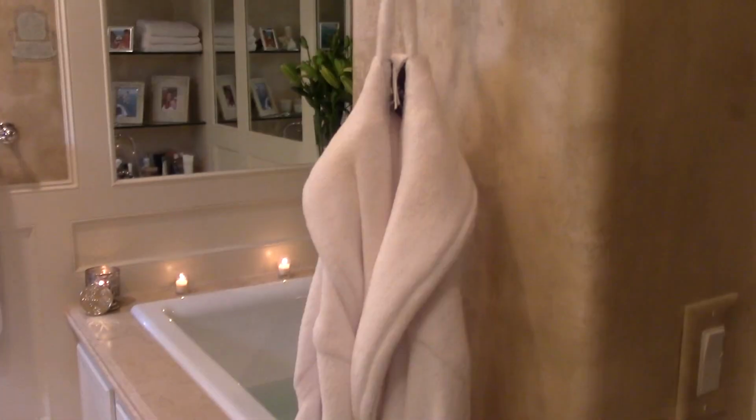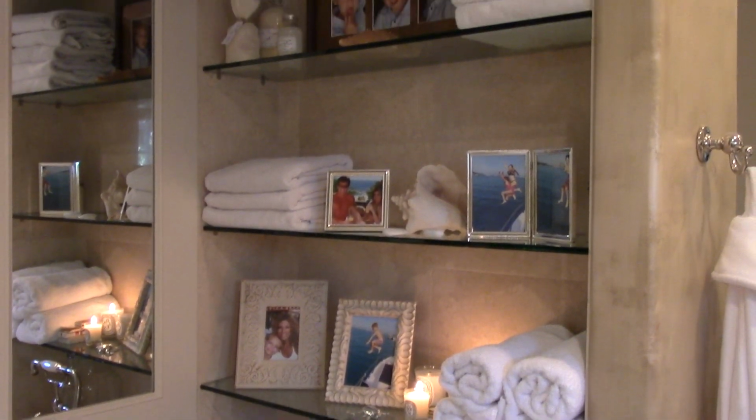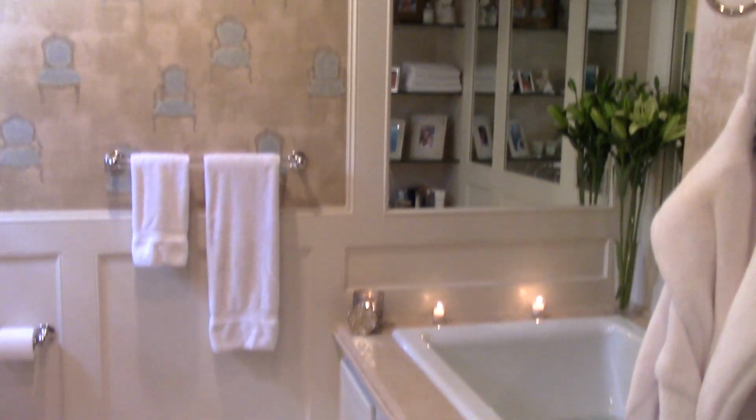Another way to personalize, in my case, was to make it soft. I always wanted my bathroom to have a spa-like feel to it, so I took advantage of rolling up towels or folding them or placing them in interesting ways there in the shelving, adding soft towels to my towel rack.